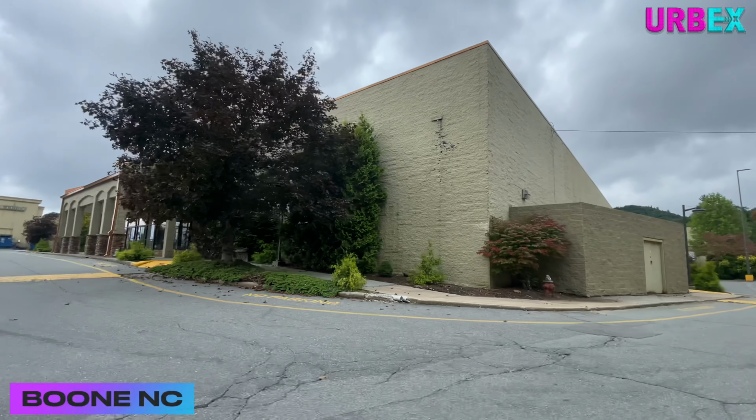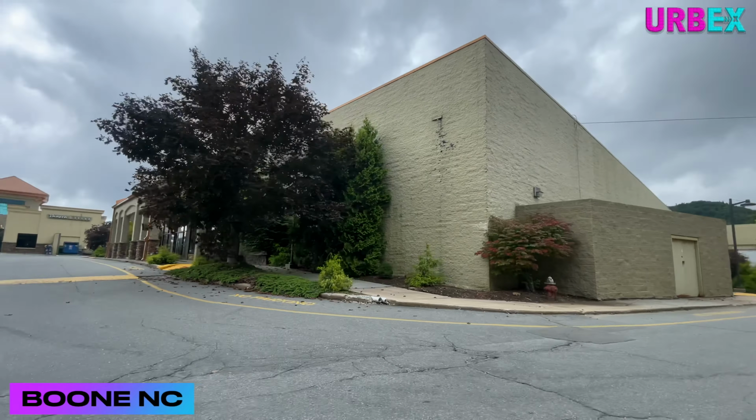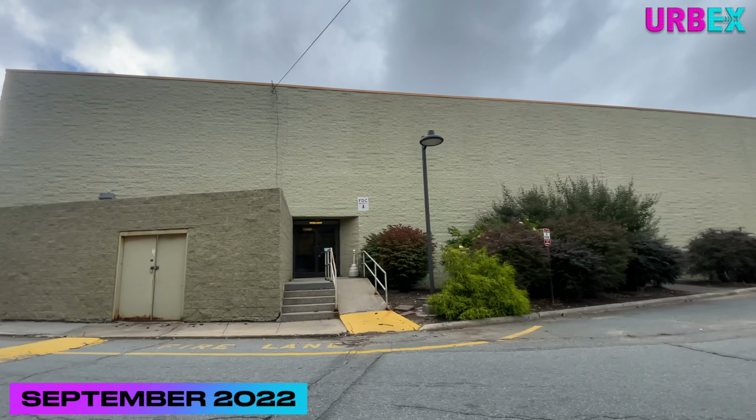The Boone Mall, a small mall in a remote college town nestled in the Appalachian Mountains, located in Boone, North Carolina.